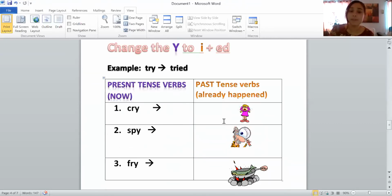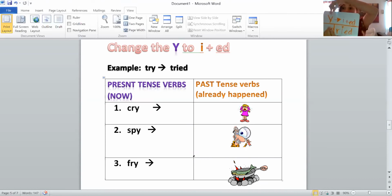There are going to be 3 words, and I'm going to tell you the words in present tense, and all you have to do is write them in past tense. All you have to do is change the Y to I and add ED. Got it? All right, number 1. The word is cry. We can still break it apart. Ready? Cry, cry, cry.